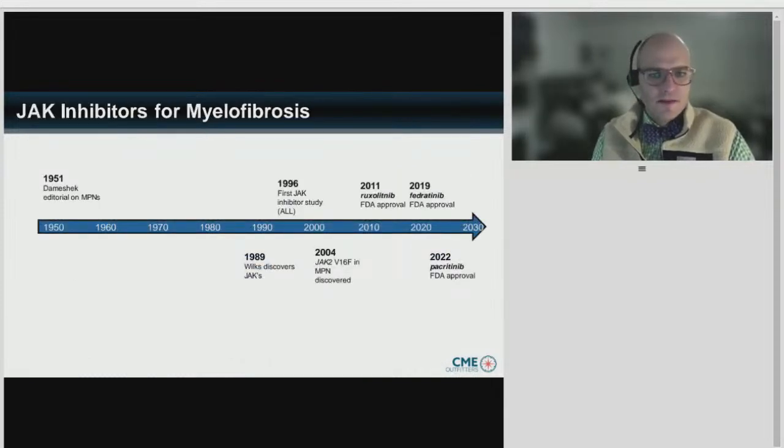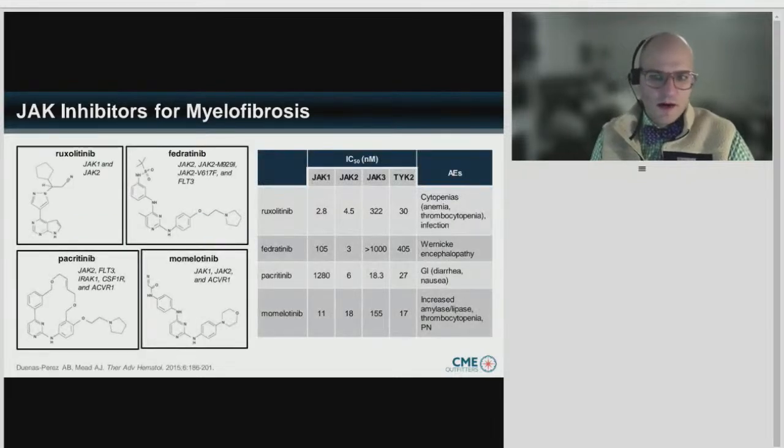And this has been a very long story from the time that Dameshek in 1951 postulated there was a key dysregulation, the pathobiology, all the way through the time where ruxolitinib was approved in 2011. And now we also have fedratinib and pacritinib that are approved. And soon we'll likely have another drug, we think, depending on the FDA's ruling, momelotinib.